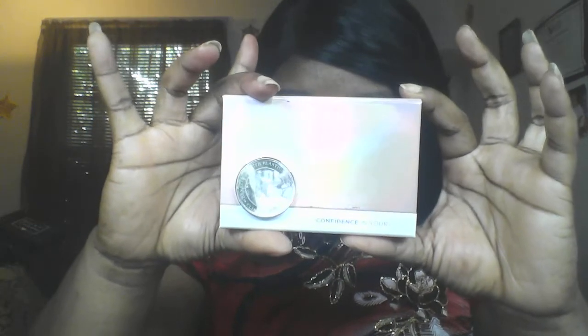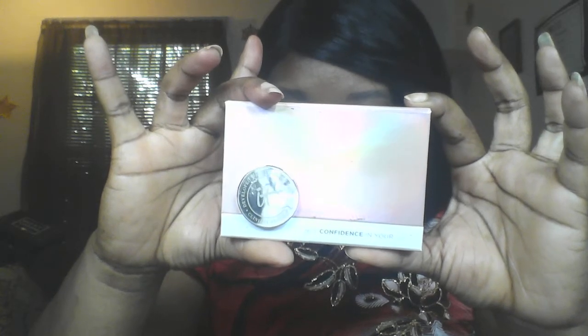This is from IT Cosmetics. This is their Confidence in Your Glow Skin Transforming Healthy Flushing Blush Bronzer. And this has a gradient, goes from light to deep, so it's your highlighter, your blush, and your bronzer. I have another one in the color Warm, Instant Warm Glow, and I have Instant Nude Glow, but that's at my job in my desk.